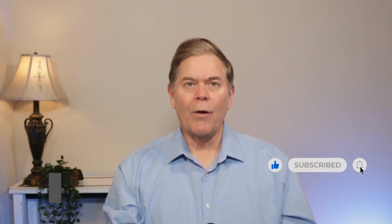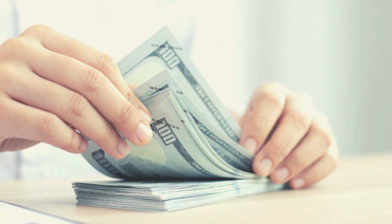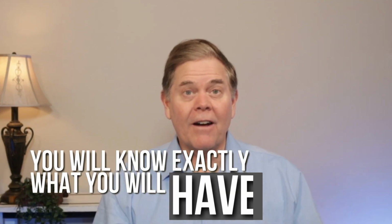Option 2, rent back or lease back. Another option is to sell your home before putting an offer on a new home. You can request to rent back your existing home from the new owners for a period of time while you find a new house. By the way, most banks will only allow a maximum of 60 days for rent backs. The benefit of this option is that you will have cash in your pocket from the sale of your old home, and you will know exactly what you will have to spend on a new home. Sellers will be happy that you've already sold your home, and you can probably close fast on their house.